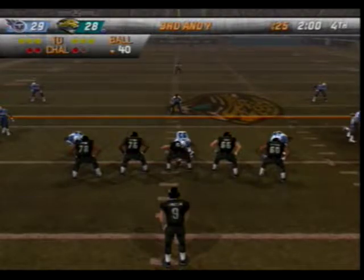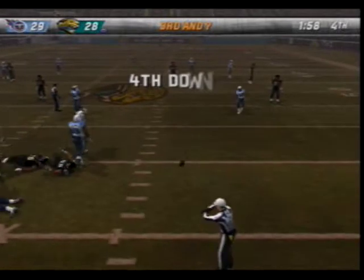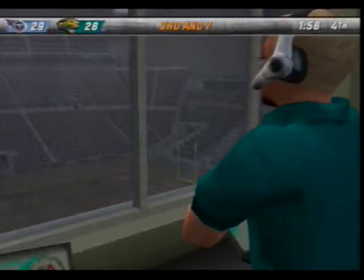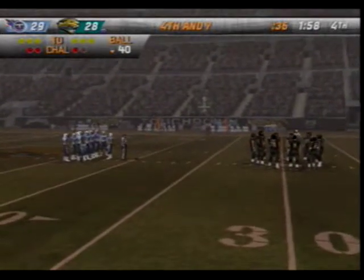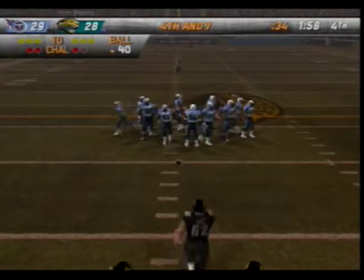Singleton from the shotgun. The blitz is on with the pass. This one falls incomplete, and they had to go to the air to see big plays fast. That's right. You got to have composure in these situations. Find your receivers who can pick up yardage after the catch. But most importantly, you have to keep the chains moving.